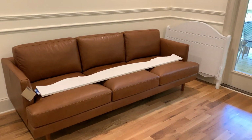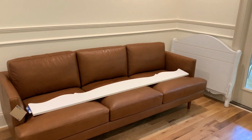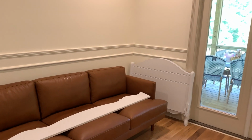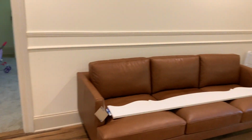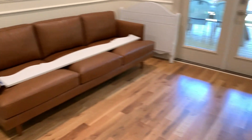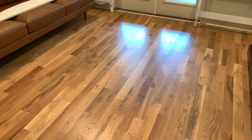And I'm just going to jazz it up. I'm going to add some nice pillows, maybe a throw blanket. I'm going to look for a floor lamp that's going to go over there. Maybe add a little side table here. And I'm going to add a rug to this space as well.